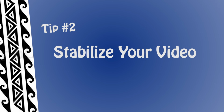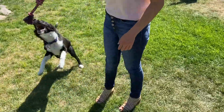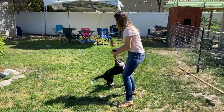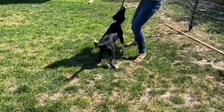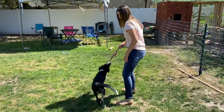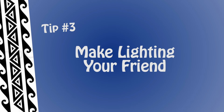Stabilize your video. Nobody likes to watch shaky video, unless your video is about an earthquake. Hold your phone nice and steady and focus on the action. Keep your phone in one place. If you need to move your phone, make a nice slow move so that your viewers don't get seasick. Consider using a tripod or set your phone on something solid to keep your phone stable. That's why they call it stabilizing.